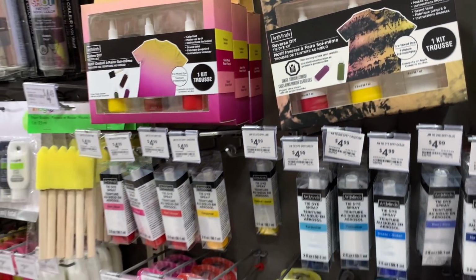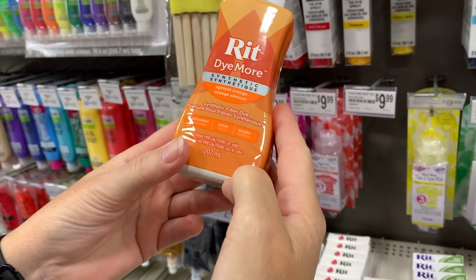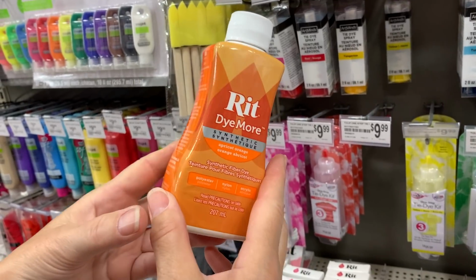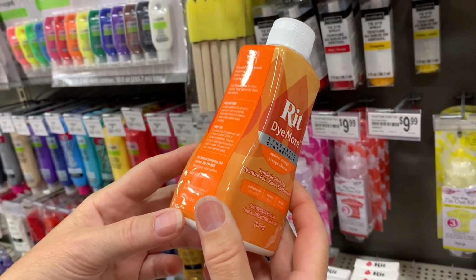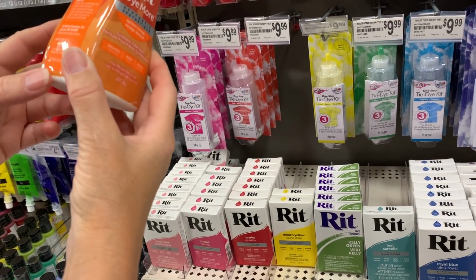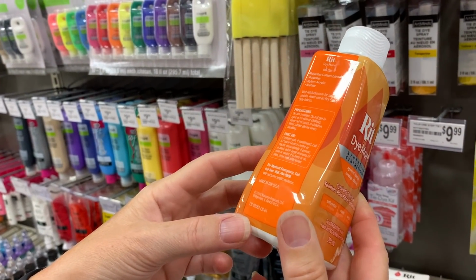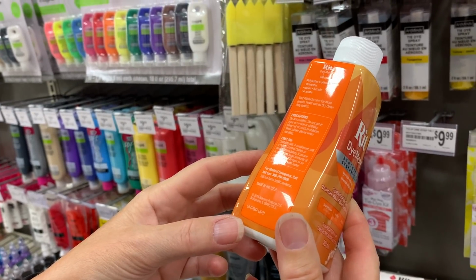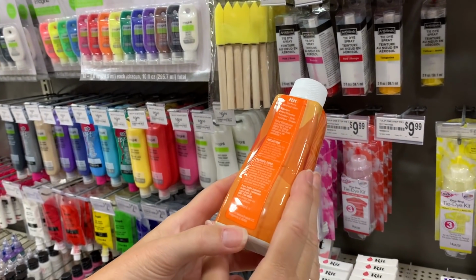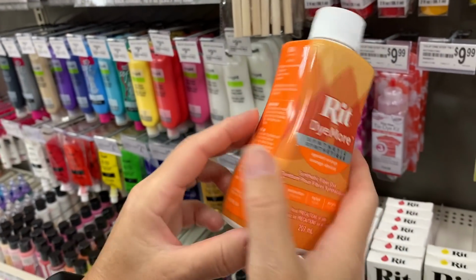Synthetic. Looks like Rit makes a synthetic fiber dye for polyester, nylon, and acrylic. There's our acrylic dye. Okay, everybody who's been looking for acrylic, Diane was trying to dye acrylic. Diane, this is what you need. This will dye polyester cotton blends, polyester, nylon, acrylic, and acetate. Never use on dry clean only fabric. So what is that, orange or brown? Apricot orange.